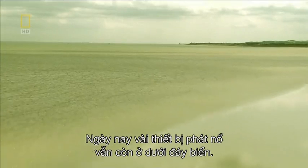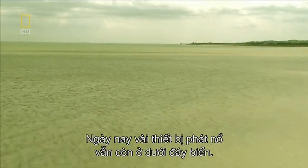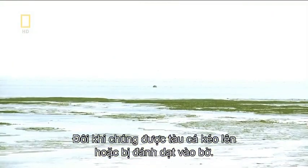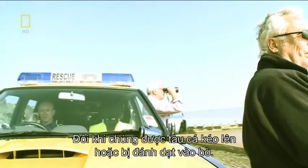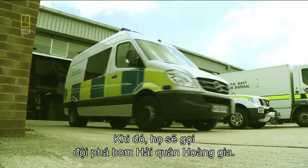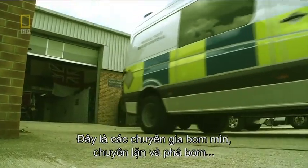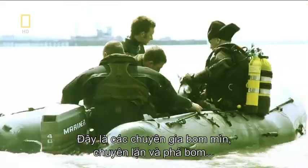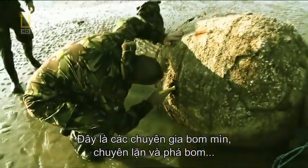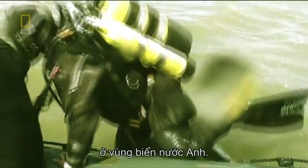Today, many of these still potentially active explosive devices remain on the seabed, occasionally dredged up by trawlers or washed into land. When this happens, it's time to call the men of the Royal Navy Bomb Disposal Unit, an elite team of explosive operatives responsible for all diving, demolition and explosive ordnance disposal carried out within UK waters.